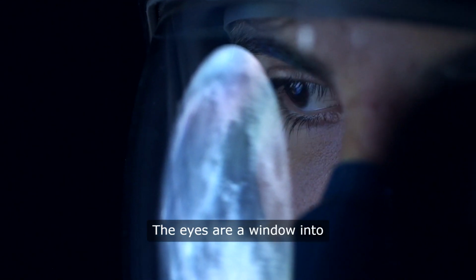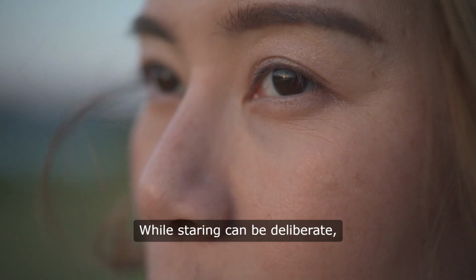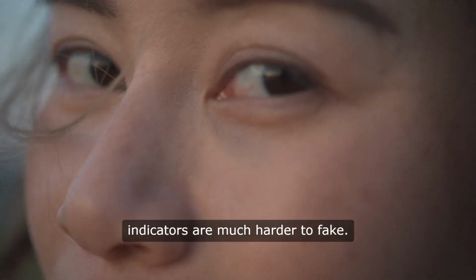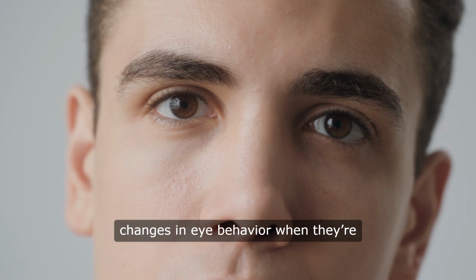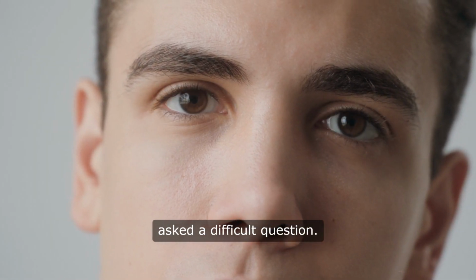Why it works. The eyes are a window into a person's mental state. While staring can be deliberate, micro movements and stress indicators are much harder to fake. Quick tip: don't focus only on eye contact. Watch for sudden changes in eye behavior when they're asked a difficult question.